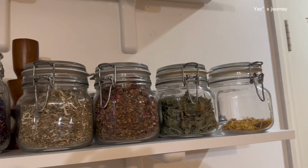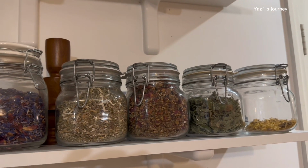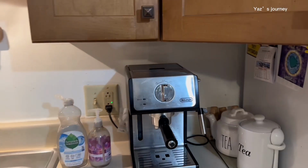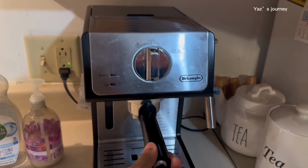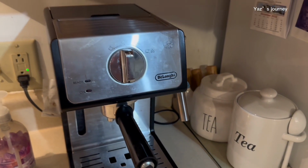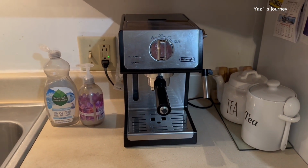These glass jars for our herbs are from thrift shop as well. These herbs, I use for bath sometimes. Let's not forget my husband's coffee machine. He loves this. The children gave it to him one Eid as a gift. So that was nice. Yep, that's a coffee machine. I don't drink coffee, but my husband does, so that's what he uses.